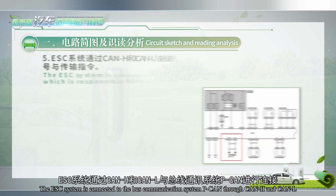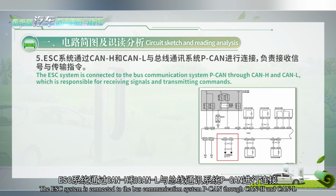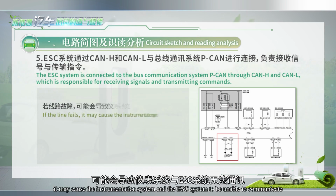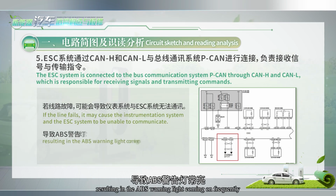The ESC system is connected to the bus communication system PCAN through CAN-H and CAN-L, which is responsible for receiving signals and transmitting commands. If the line fails, it may cause the instrumentation system and the ESC system to be unable to communicate, resulting in the ABS warning light coming on frequently.